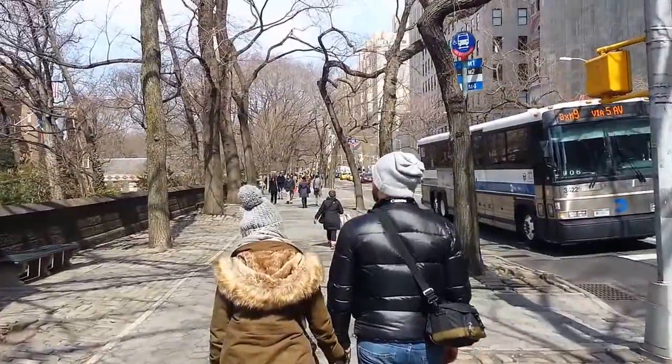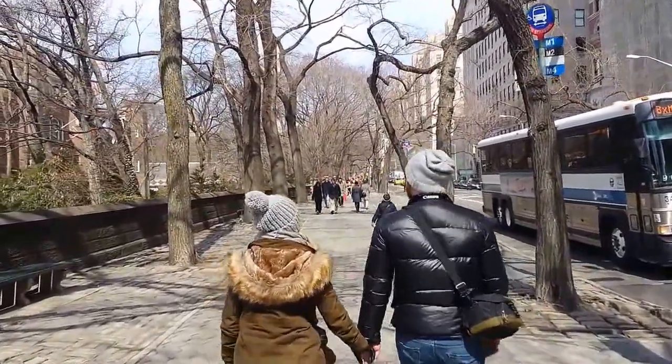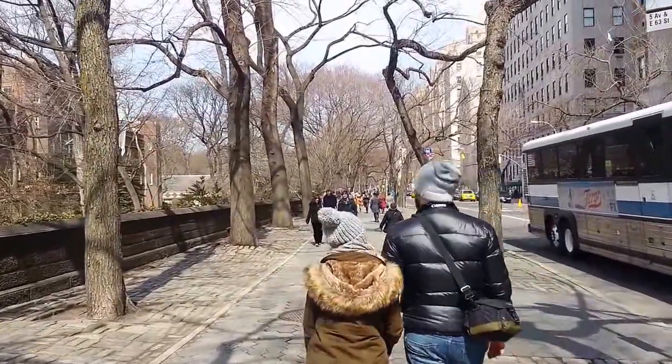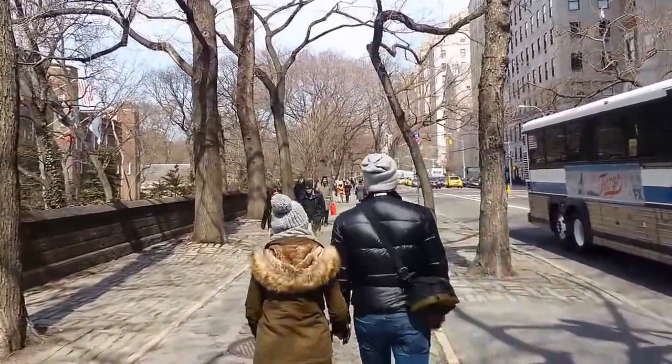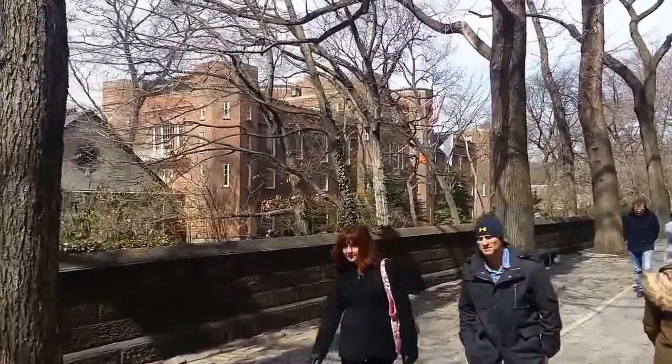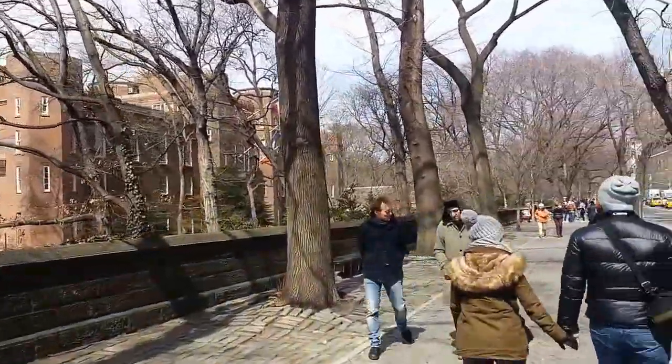And as we go up here, it connects up to the Museum Mile, which has all the museums in it. And I've made videos from there, which is a little bit closer to where I live in Manhattan, where I kind of connect over. And this is actually in the Central Park area over this side, the left-hand side.